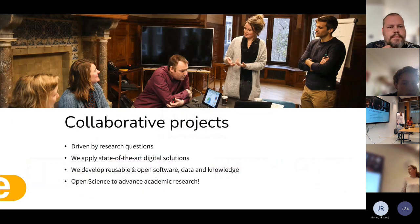So the main tool to reach our first mission is our collaborative project. We publish open calls where all researchers at Dutch universities can apply. Then we have a committee that chooses the best projects, and these are driven by research questions. So we collaborate on these research projects together with researchers from all the Dutch universities, and we apply state-of-the-art digital solutions to the research question, and we develop reusable and open software, data, and knowledge. Across all of that, we promote open science and open software, obviously.